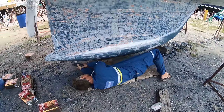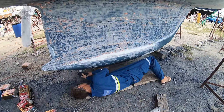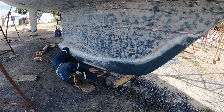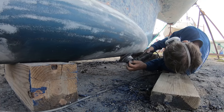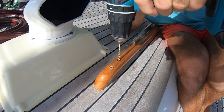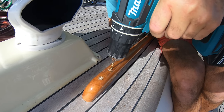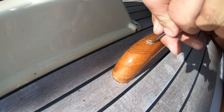And the captain starts sanding underneath the keel bulb, the epoxy filler from yesterday evening. Time to start pulling out these plugs that were put in really badly and hardly had any varnish on them before. I'm going to renew them and re-varnish them. Let's try to push them in without damaging the wood around.